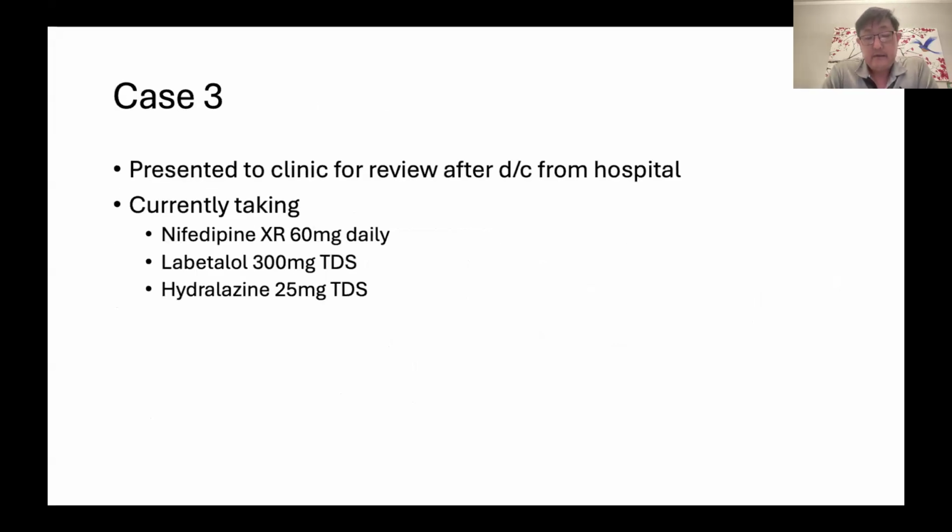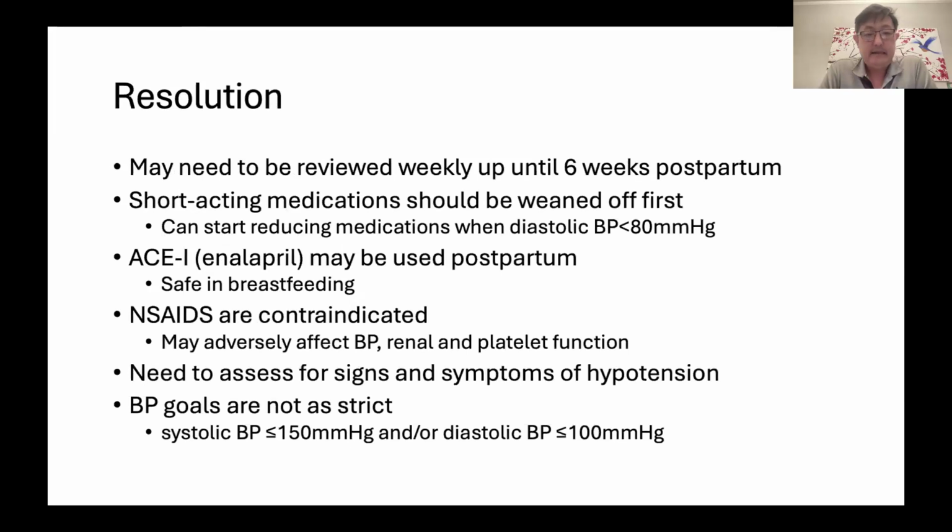So given the blood pressure was high, she went into hospital, and then she's now presented back to your clinic after discharge from hospital. She's been placed on multiple antihypertensive medications, which I'm sure you've seen on occasions: nifedipine, labetalol, hydralazine. And you're sort of thinking, what do I do? What should I do?